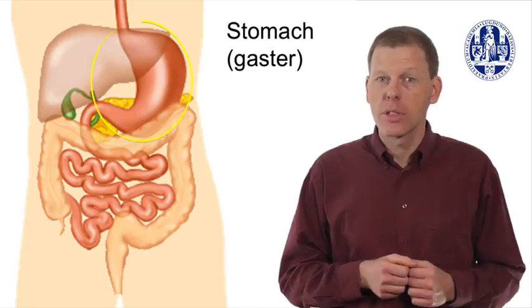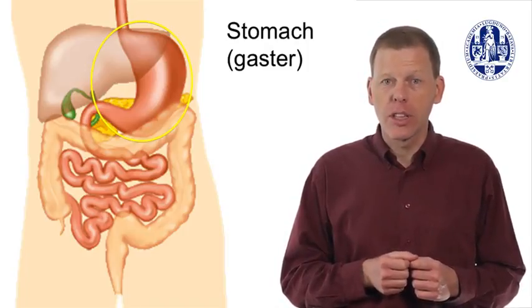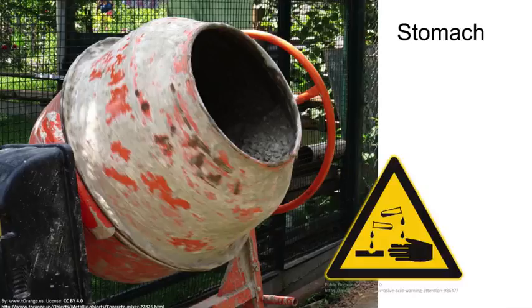Now the food arrives in the stomach. Gaster is the Latin name for stomach. You will encounter that term later on in names of things related to the stomach. The stomach has a few functions. First of all, it's a mixer. Several chemical fluids are added to the food and then the whole is mixed until it becomes a semi-fluid mixture called chyme. The chemicals help in the digestion. Also, one of these fluids is a very strong acid that kills bacteria.